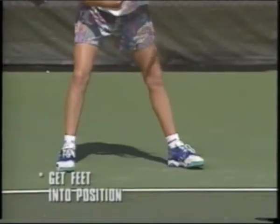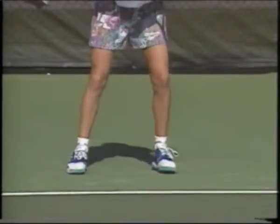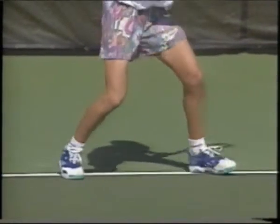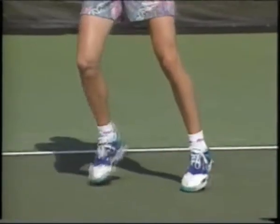Number 3, players want to get their feet in position to step into the shot. Since this is not always possible, they should at least have their weight moving forward into the shot, and they should cut off the angle on the wide returns by moving diagonally to the ball.